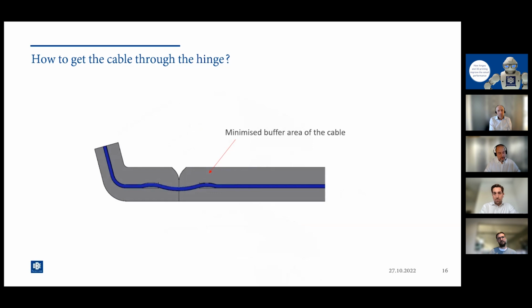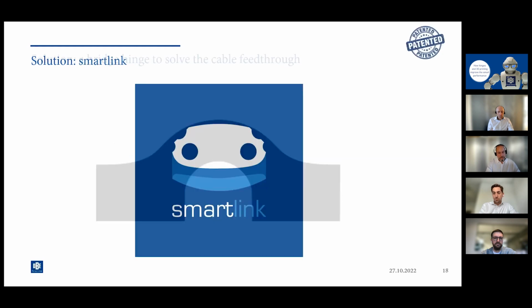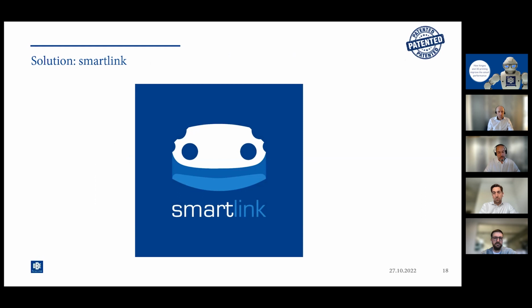We evaluated this problem and calculated the optimum physical length for each position of the foldable temple. So here you can see the wearing position and the exact amount of buffer area, which is shown in the wave of the cable on the front and on the temple side. The conclusion is a kind of bridge hinge, which is needed to overcome this extra length of the cable. And this is how the SmartLink was born.